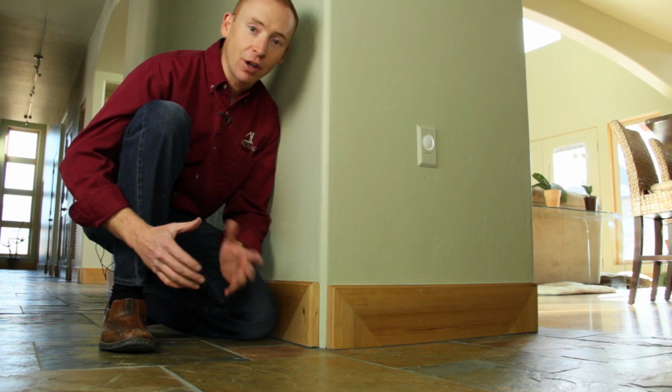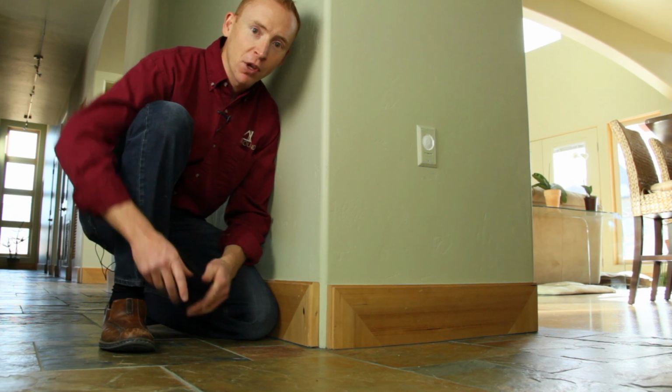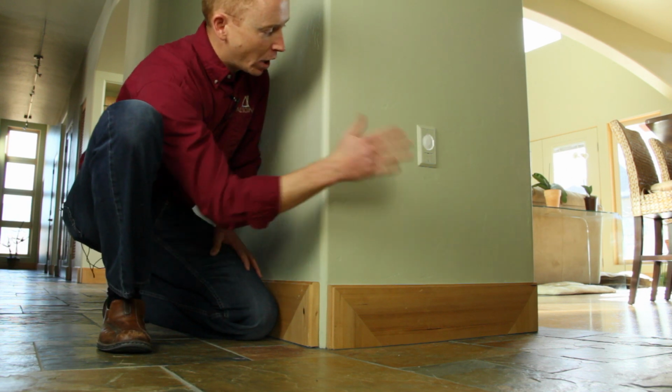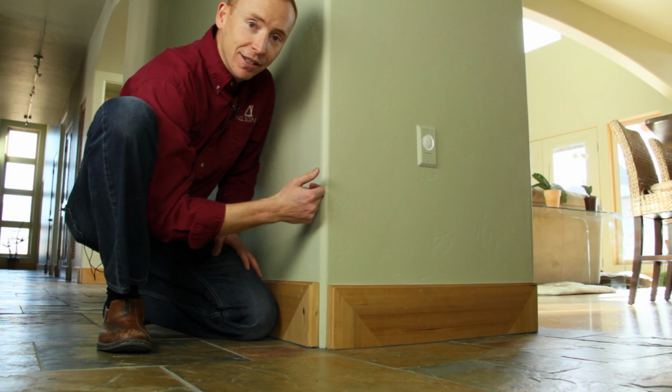This family has dogs, and they didn't want the dogs to be triggering the lights on and off as they ran around. So we used wall-mounted motion sensors, and these sensors only point up. So when the dogs move past, it doesn't trigger the lights, but when a human moves past, it does.